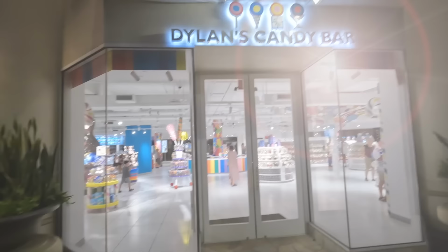So we're at Dylan's Candy Bar now. Not sure if it's the same one as where it used to be, but it looks pretty big, like way bigger than what the other one was. So I'm pretty excited to go inside.